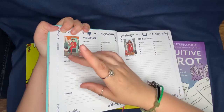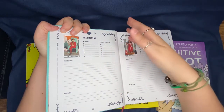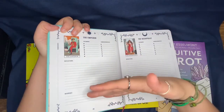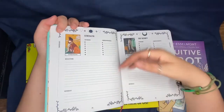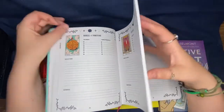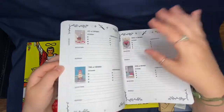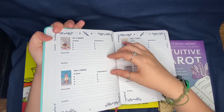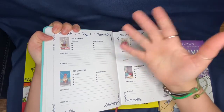And then in reflections is where I write a little bit more in depth, more detail about each of the cards. And then obviously reversals, writing what the card means reversed. So there is a section for each card, even the minors as well. So if we take a look at them, the sections aren't as big, but I still feel like it's enough space to write a good amount of information.